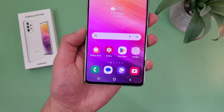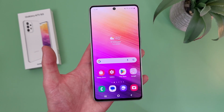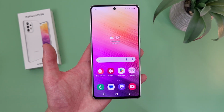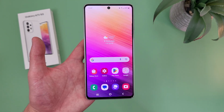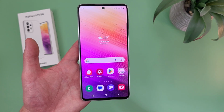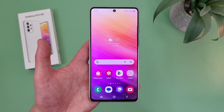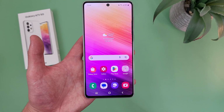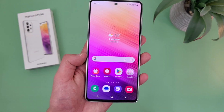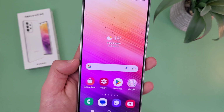Now for the battery, the Samsung Galaxy A73 5G has a 5000 mAh battery that supports 25-watt fast charging, so definitely a great battery here. With a 5000 mAh battery, you can expect to get great battery life and longevity. So if you're in a situation where maybe you're not always around a charger and you want a phone that's really going to last all day, this phone is going to be a great choice for that. And with 25-watt fast charging, although it's definitely not the best fast charging in the world, in my experience, this phone still does have really good charging speeds, and for most people, you're probably not going to have an issue.